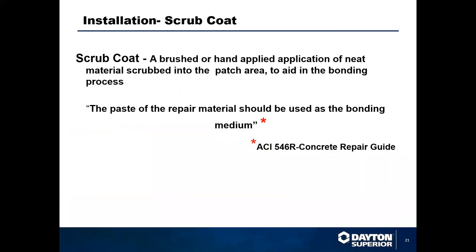As you begin your install, you want to start with a scrub coat. This is going to create a nice bonding layer for your repair. You can simply brush it on or hand apply it onto your repair area. It's almost like if you're doing a project at home and you want to scuff up your surface to make sure that your paint sticks better, you might sand it first. This is also going to help with that bonding, but you're applying a little bit of the product first, again with a brush or with your hand, to make sure that you're going to bond properly.